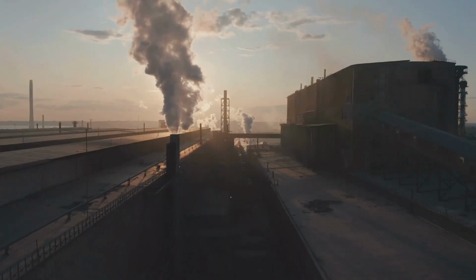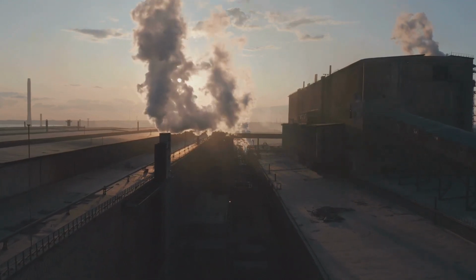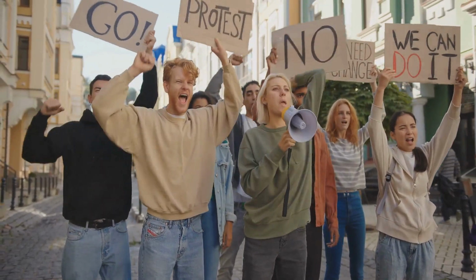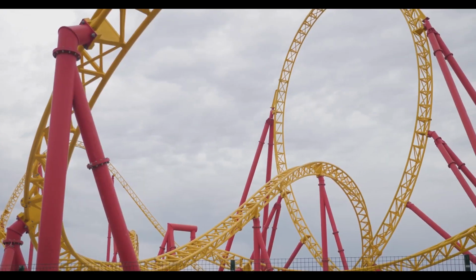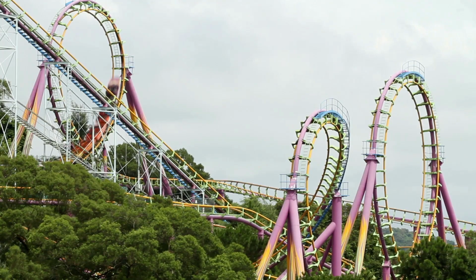To make up for this, your pancreas turns into an insulin factory, churning out more and more of this hormone in an attempt to force sugar into the cells. This overproduction of insulin, however, can become a problem. Now that you understand the basics, let's delve into the problems caused by insulin resistance. Insulin resistance isn't just about weight gain. It's a roller coaster ride that can lead to serious health concerns.